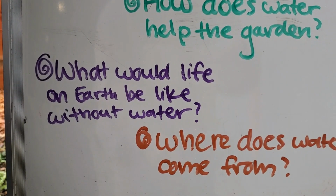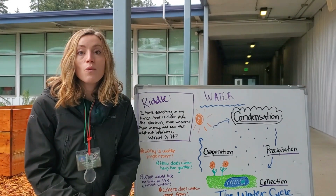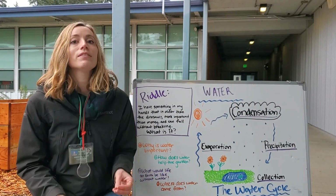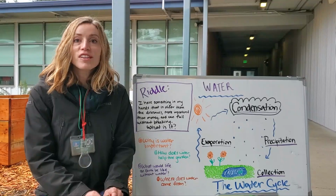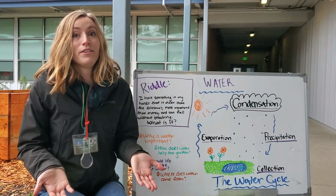What would life on Earth be like without water? Without water, life on Earth wouldn't exist at all. Every single living thing needs water. Imagine the moon or Mars. That might be what Earth would look like without its water.